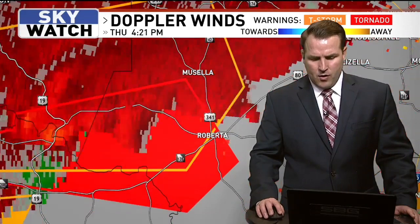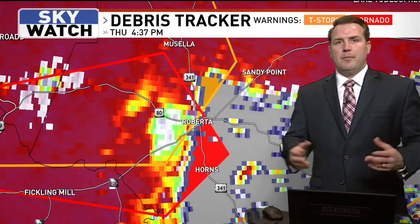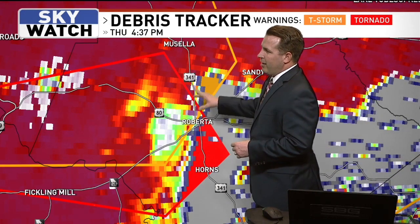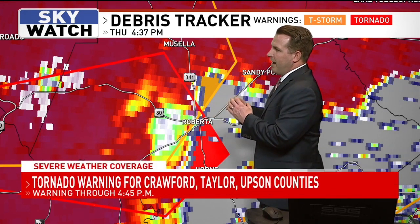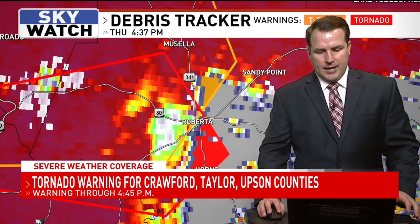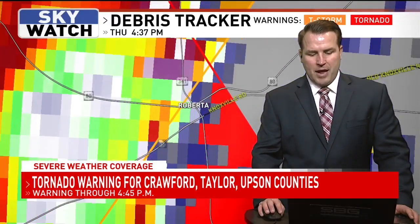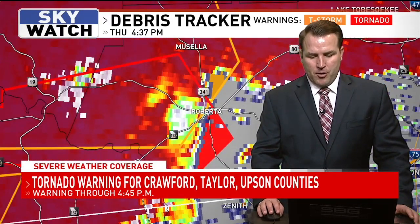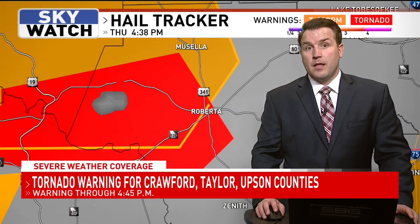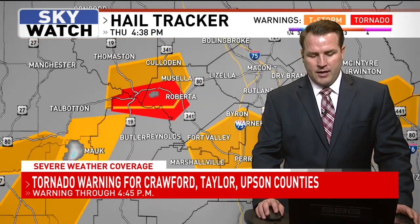So let's go ahead and look at our debris tracker once again. And again, nothing screaming out at me that we have debris in the air, but you can see a little bit of discoloration, but we really see kind of a finite circle of debris when we start to see that debris popping up. Again, no confirmation on this tornado warned storm as it moves toward Roberta, but if you are in Roberta, you need to take shelter immediately. You'll see that area of rotation. And we do have some reporters on the ground that are going to head there and check it out.